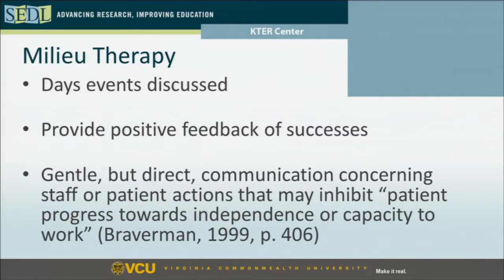In the Milieu therapy, they address daily activities, and they discuss any type of actions by the patients or staff that could inhibit the patient's growing and developing independence. And so they would gently and directly communicate and correct those situations so that the patients would be experiencing situations in which they could develop independence. And for any success or achievement or goal attainment that they had during the day, the patients would receive positive feedback.